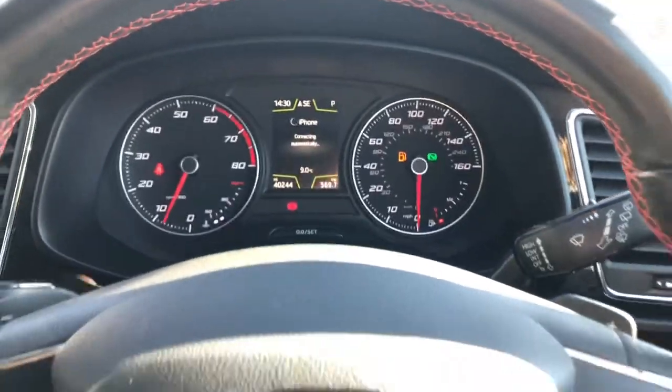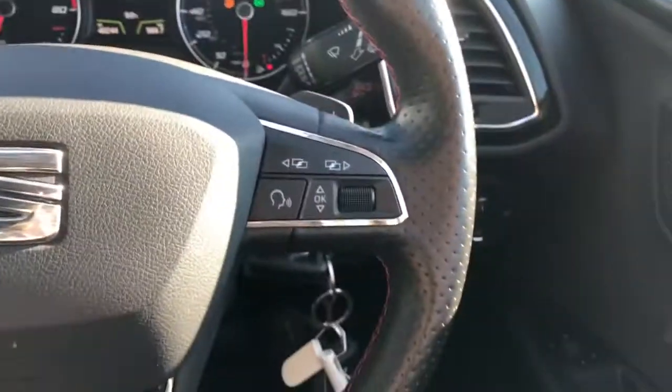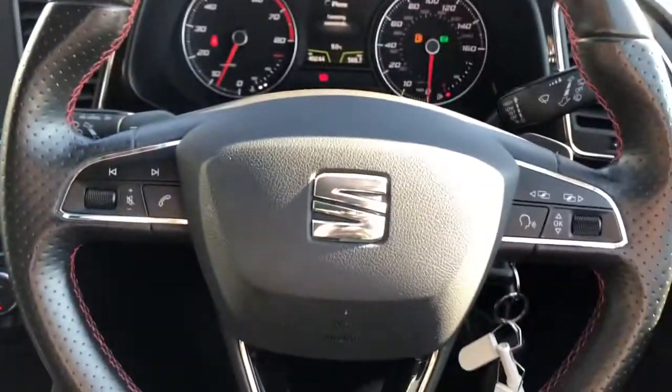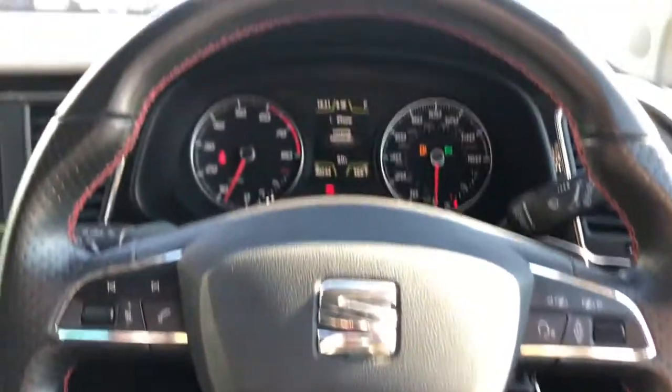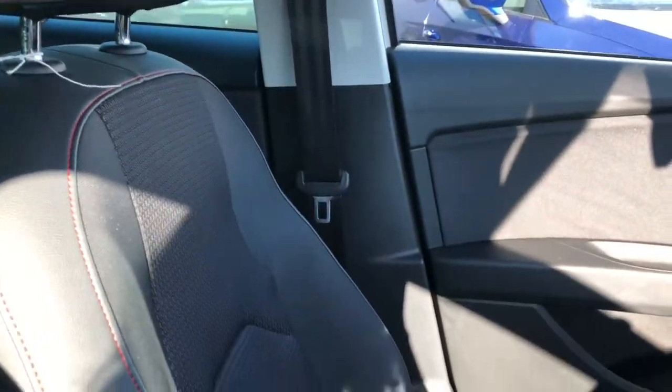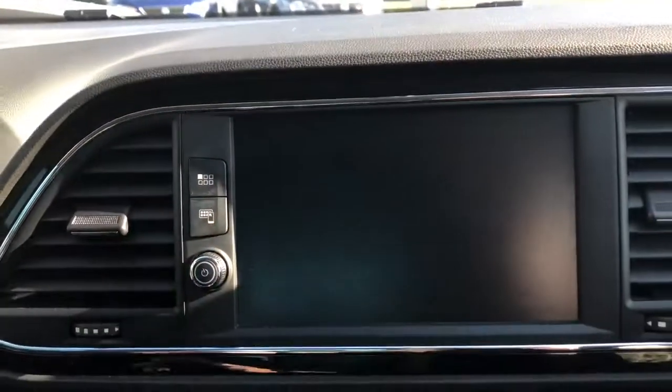This vehicle comes with the black leather steering wheel with the multifunctional controls on and the flappy paddle gear shifts, as well as the flat base design, part of the FR sporty styling. As you can see there, the leather is a lovely addition to the front and it looks really good.